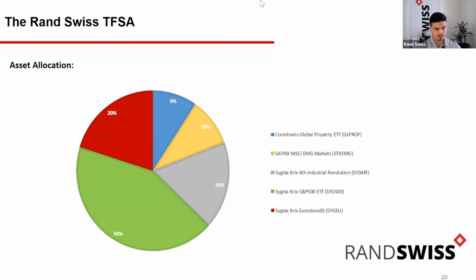So this is what we've currently concluded as a comfortable and good layout for the tax-free savings account on the managed side. However, if you are of the opinion that you would like to follow a different strategy, you are welcome to do the management of the portfolio yourself as well. You will have access to a platform where you can select the securities that you'd like to buy and trade yourself.